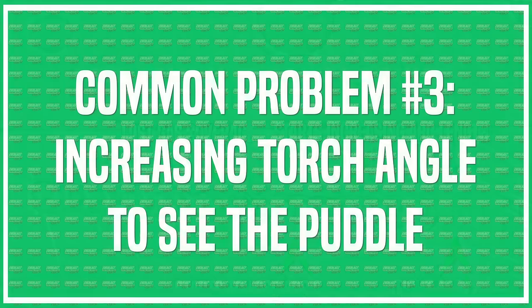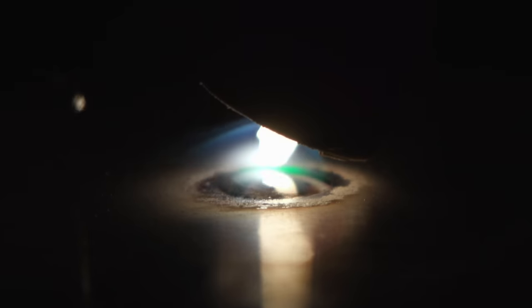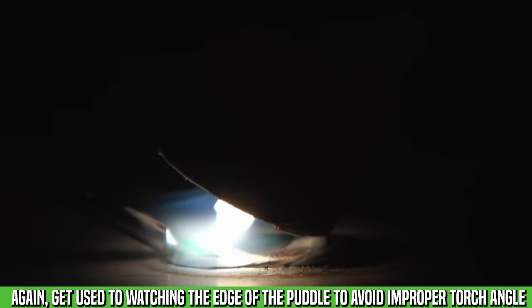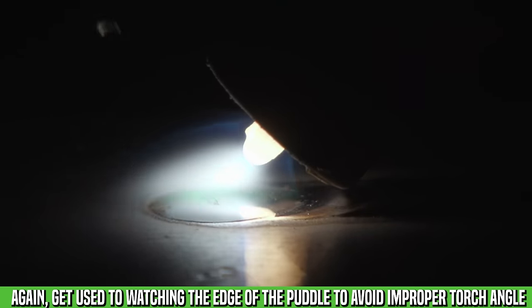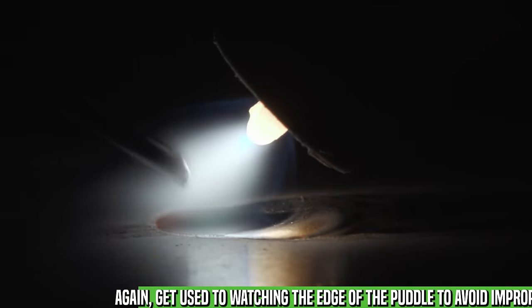One of the more common problems is your torch angle, leaning it over too far. What happens when you lean the torch over too far is you're going to start shooting the arc down the part. So when you go to introduce the filler, it's going to melt before you ever get the filler to the puddle. When welding aluminum, you don't want to leave the filler wire lingering after you fill, because the arc is going to hit it and preheat the filler, and then you lose that ability of cooling when you introduce the filler.